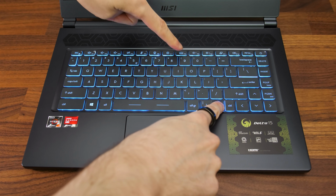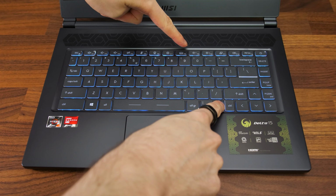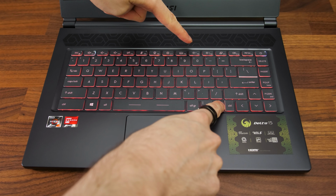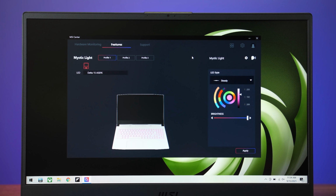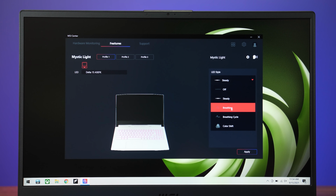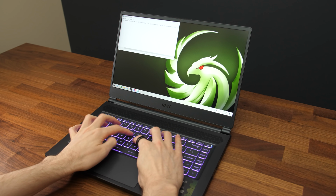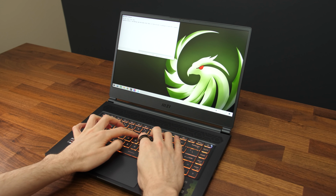The keyboard has one zone of RGB backlighting. It lights up all keys and secondary functions, and you can cycle between 5 different effects with the F8 shortcut key. There's no keyboard shortcut for adjusting key brightness, but there are 4 brightness adjustments that can be made through the MSI Center software, and this also lets you change the colors. Typing was alright, though the keys don't press down too far, just part of a thinner laptop design.